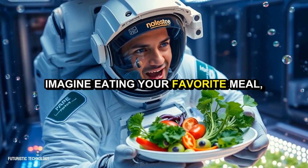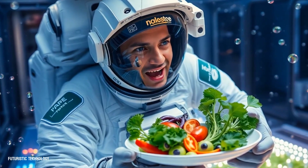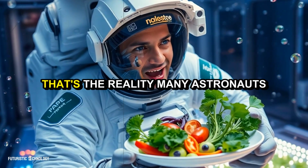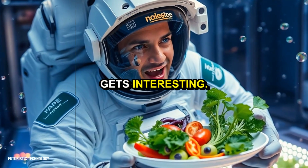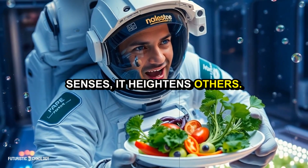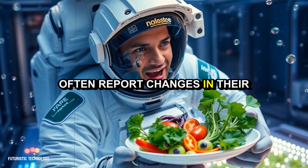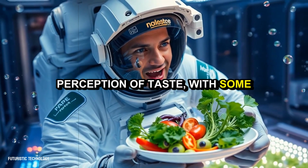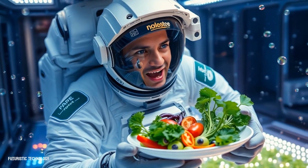Imagine eating your favorite meal, but it's missing that punch of aroma. It just doesn't hit the same. That's the reality many astronauts face, but here's where it gets interesting. While microgravity might dull some senses, it heightens others. Research has shown that astronauts often report changes in their perception of taste, with some foods tasting stronger or more intense than they do on Earth.